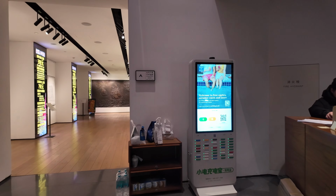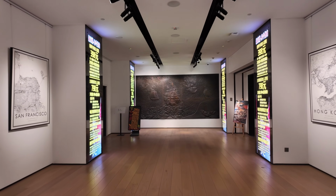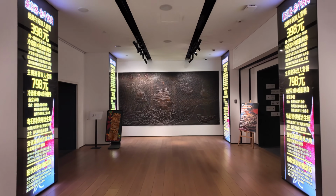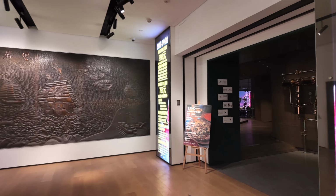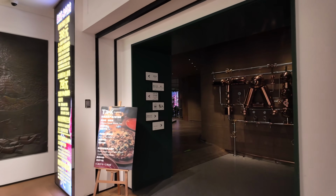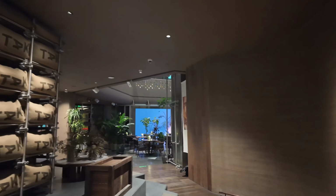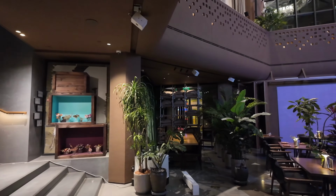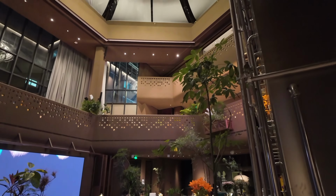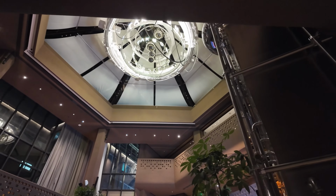Here we have a delivery table and a portable charger station. And then we go alongside a hallway, and what do we see on the right side? It is actually a bar. Well, I didn't become an alcoholic, but I definitely enjoy the design of this bar. Just pay attention to some of the details here and enjoy the atmosphere.